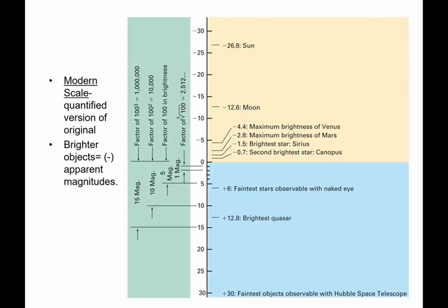Now, Hipparchus lived about 2,000 years ago. We have gotten smarter. And as we quantify and put some scientific data to how bright stars are, not just, I think that one looks brighter than that one, astronomers have come up with a modern scale of apparent magnitude. And this is a chart from your textbook, and that's what this indicates. If you have a magnitude of 0, then it's pretty bright. 1 is less bright. By the time you get to 5, it is less bright. And 6 is the faintest thing we can see with the naked eye.